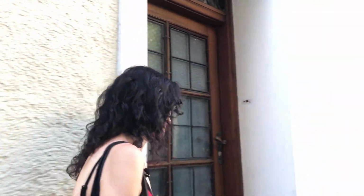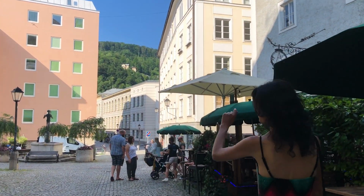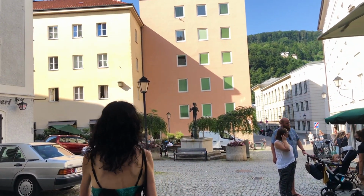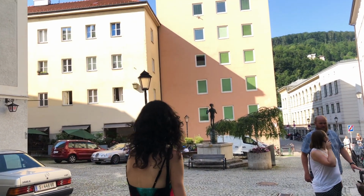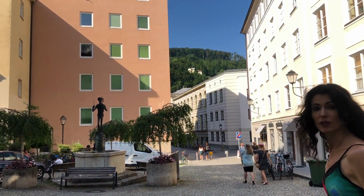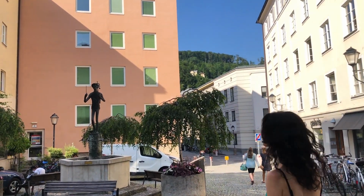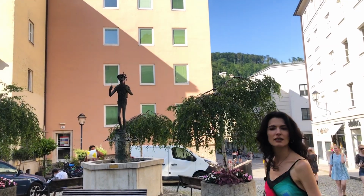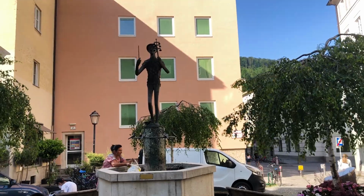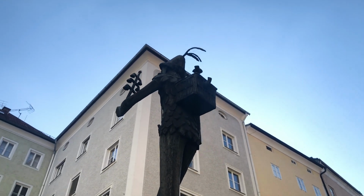It is, and I think we're now on the Papagenoplatz. And right ahead of us is the Papagenobrunnen. Oh, how charming. Can you tell me a little bit about this Brunnen? Yes, it was created in 1960 by the Salzburg artist Hilde Hager, and as you can see it's made of bronze. That's quite recent actually. Yes, because in 1944 this whole area was bombed, and so rather than rebuild they decided to make way for this beautiful square.